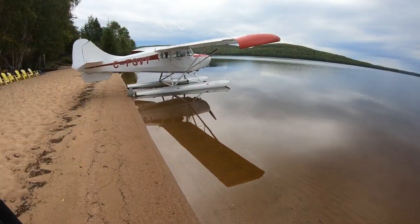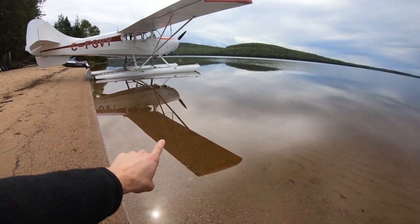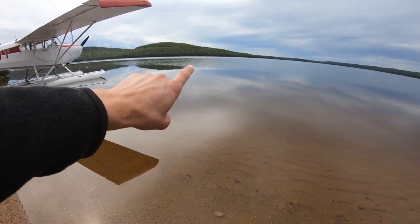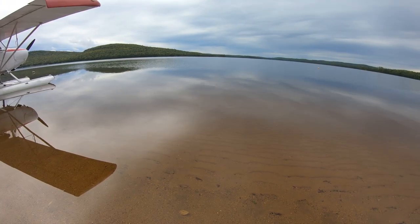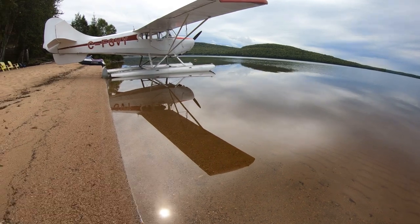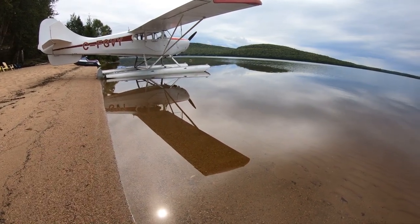So I used the term glassy water earlier, and just in case some of you don't know what that is, it's basically when the water is pretty much like a mirror, and then you see over there there's a slight ripple on the water. That's because of the breeze. When I landed, there was no breeze, so it was mirrored water. Basically, the danger of that is that you have no depth perception.